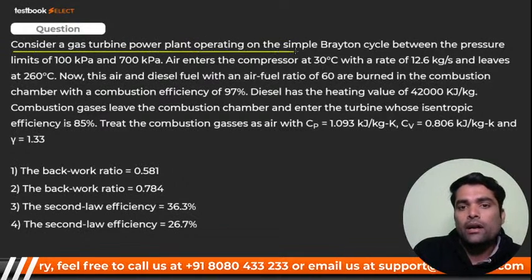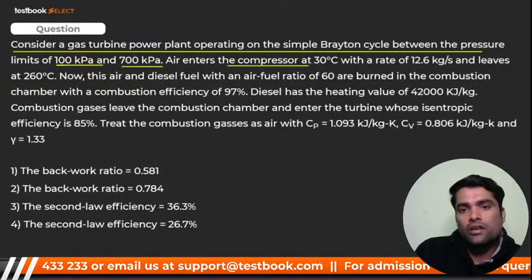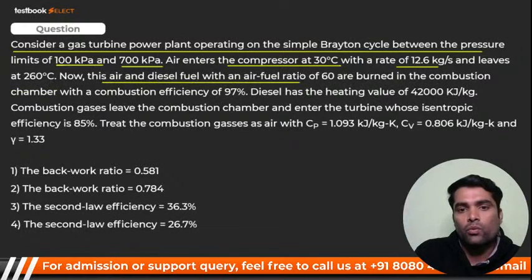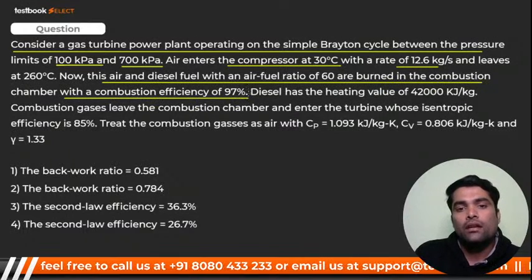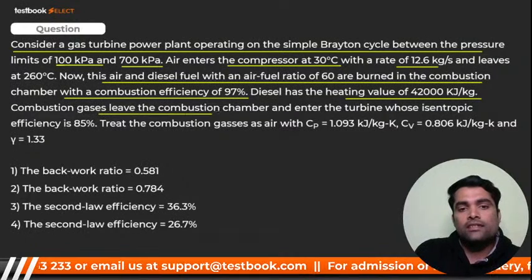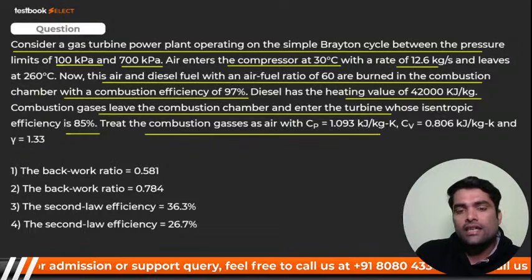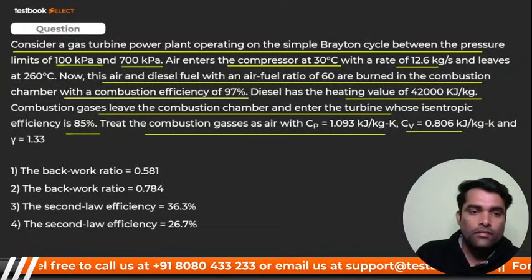Consider a gas turbine power plant operating on a simple Brayton cycle between pressure limits of 100 kilopascal and 700 kilopascal. Air enters the compressor at 30 degrees centigrade with a rate of 12.6 kg per second and leaves at 260 degrees centigrade. Okay. Now this air and diesel fuel with an air fuel ratio of 60 are burned in a combustion chamber with a combustion efficiency of 97%. Diesel has the heating value of 42,000 kilojoule per kg. Combustion gases leave the combustion chamber and enter the turbine whose isentropic efficiency is 85%. Treat the combustion gases as air with Cp 1.093 kilojoule per kg Kelvin. Cv is going to be this and gamma is going to be this.